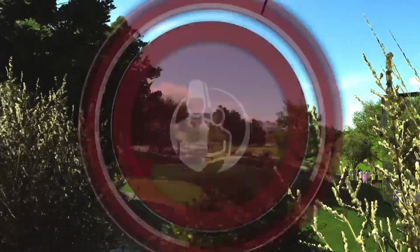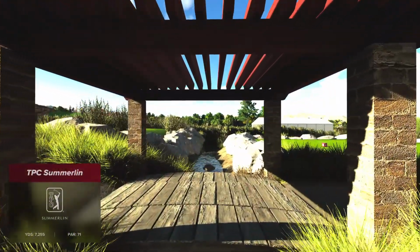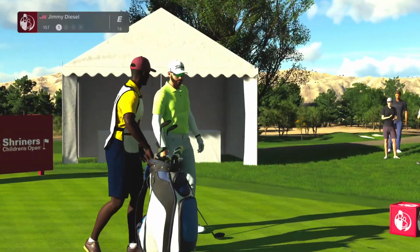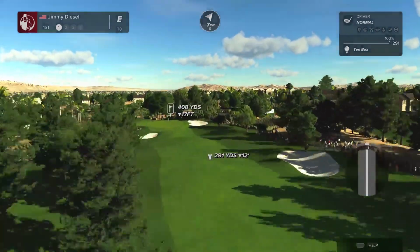Today's coverage of the Shriners Hospitals for Children Open is about to start. Pleased you could join us for this first round action. Delighted to have 2002 PGA Championship winner Rich Beem in the booth. I'm Luke Elvey, and it's a good morning to Henny Koyak, who's out on the course following our featured group.